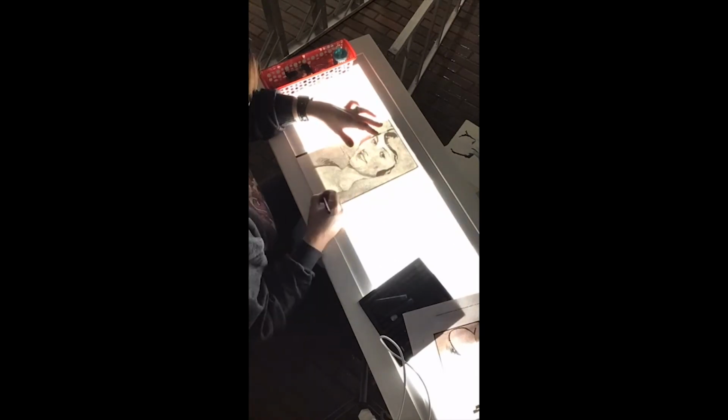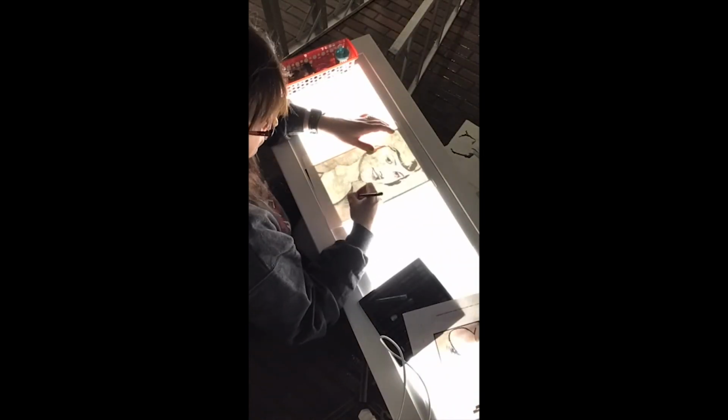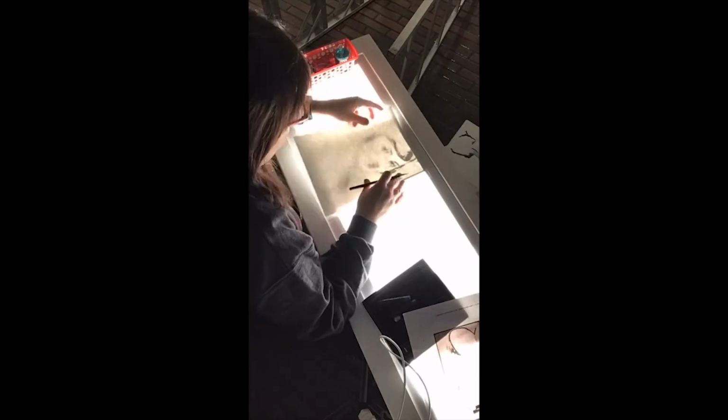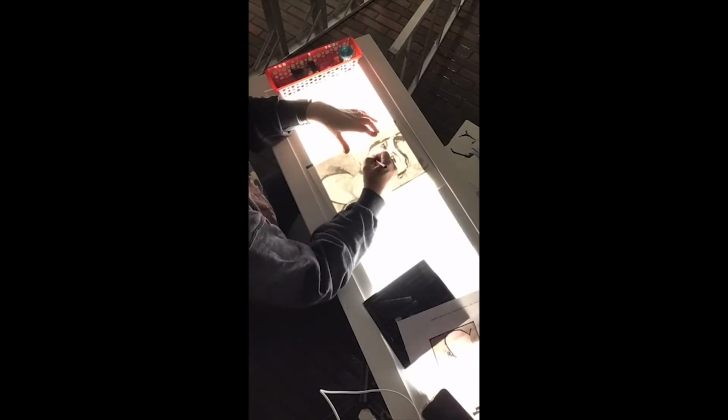I would take the images that I would transfer with the camera lucida, which I could make larger at my own will, and I would then come to the light table and I would do a lot of background information with the light table, which created some interesting depth within the work because I was so limited with the light table and the sizing.